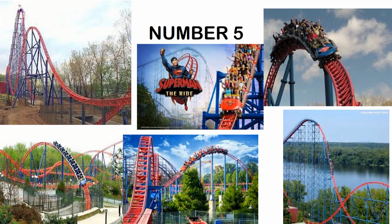Falling into my top 5, get it? Anyway, number 5 is Superman the Ride at Six Flags New England. Six Flags New England does not have a lot of good rides. Some of their bad ones being Goliath, Mind Eraser, and Flashback. But this one is really good. I mean, it's almost perfect.